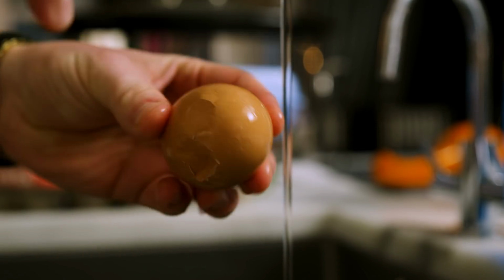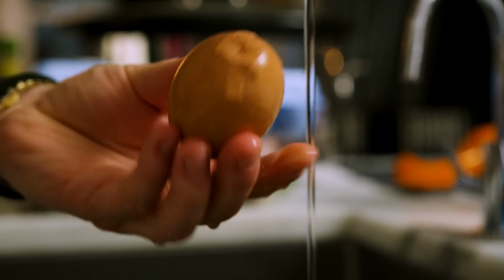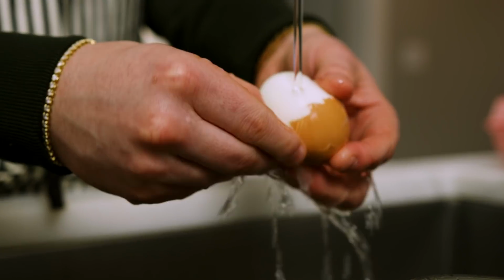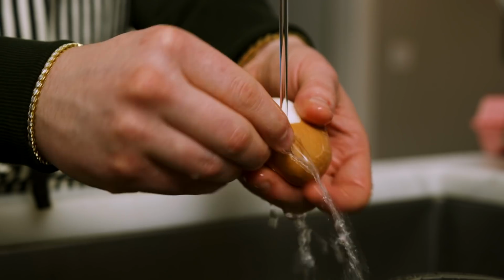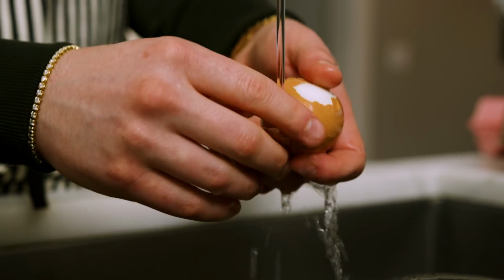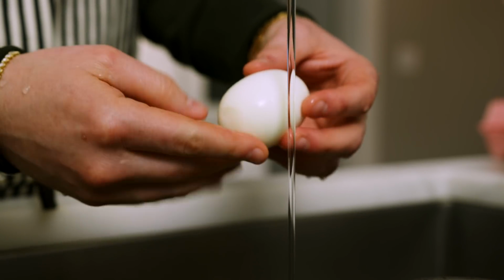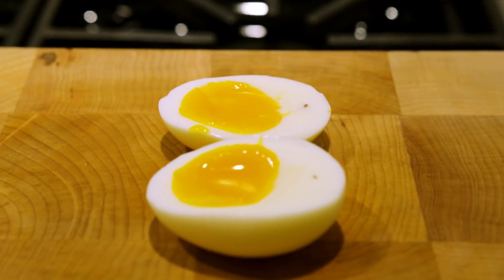And then over a sink, I like to just take the back of a spoon and break that eggshell around. I just gently hit it to make those little fractures. Once it's fully cracked, I hold it under the water and I just let that water kind of separate the eggshell and the actual egg. And this prevents your soft-boiled eggs from just breaking apart and getting shredded. This is my favorite process to getting that eggshell off. Beautiful, then we just give it a nice slice right down the middle and voila, the perfect soft-boiled egg.